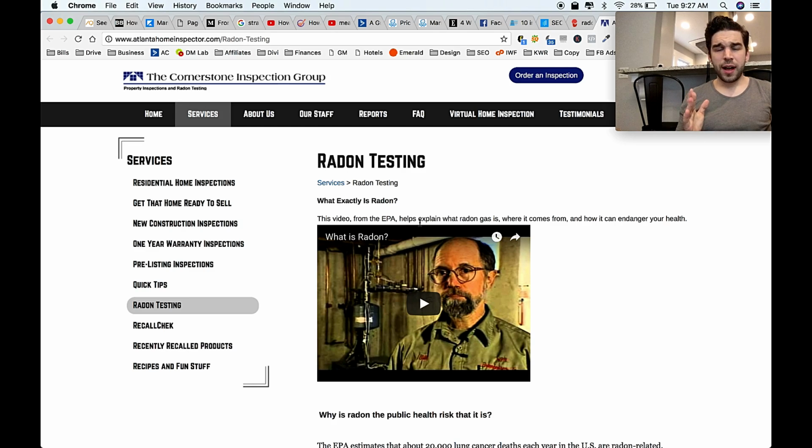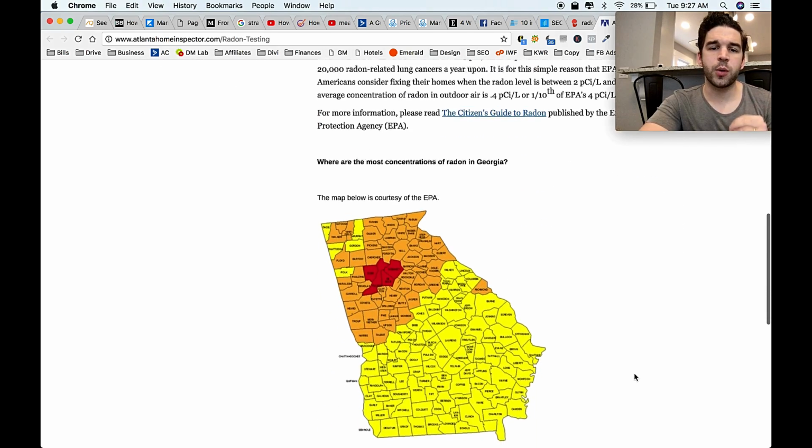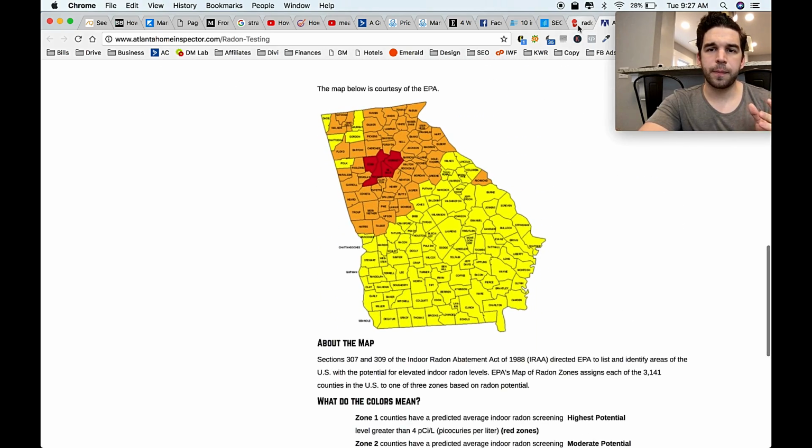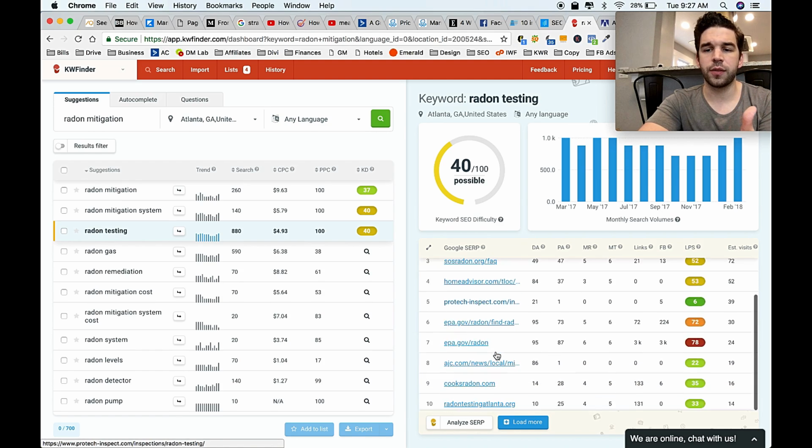So go out now and start looking for keywords related to your industry, related to your city or your location, that have low keyword difficulty but high search results. I like to look for at least over 800, but ideally over 1,000 or 2,000. And once you find it, create content centered around that keyword or phrase that can beat out the search results that are right here on the front page.